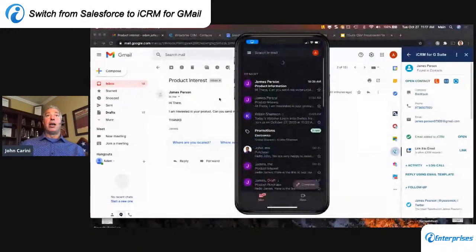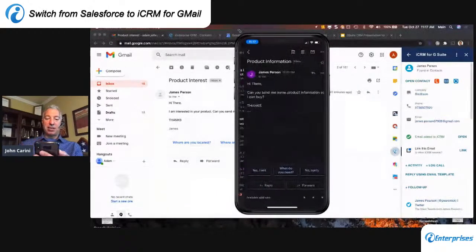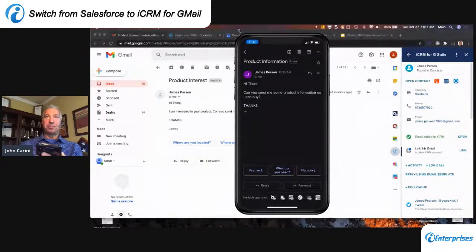So here is the Gmail app on my mobile device. It's way cool that I can show this as well, but here it is on my screen, and you see I've gotten another message from James, and I can open that message right here on my mobile app. And then, as you can see, the same icon that's on the right side here in Gmail is also down at the bottom on the mobile device.